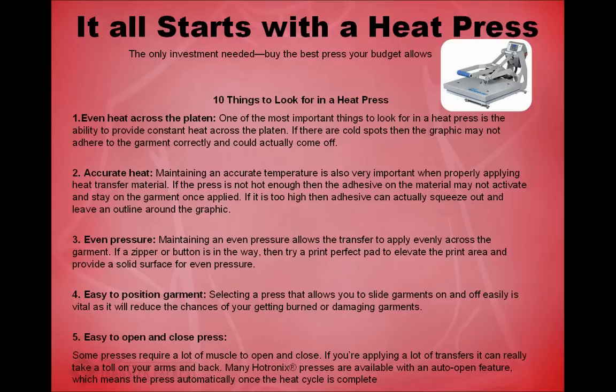And then point number 5, which is probably one of the most important points and the one that you don't necessarily think about, is how easy is it to open and close the press that you're looking at. Bear in mind, again, in the same example I just gave you, if you've got 200 seniors at a local high school to do shirts for, if you've got a press, whether it be old or just in general a press that takes a lot of muscle to open and close, it's going to give you pain in your arms and your back if you're doing that for a long period of time.